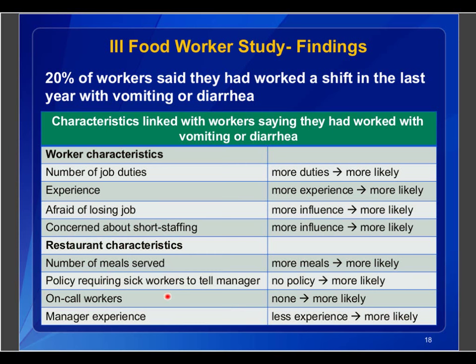We also asked about on-call staffing plans. So basically we asked the manager if the restaurant had on-call workers in case somebody called in sick or couldn't make it to work. Restaurants that did not have this staffing plan, workers in those restaurants were more likely to say that they had worked while ill.